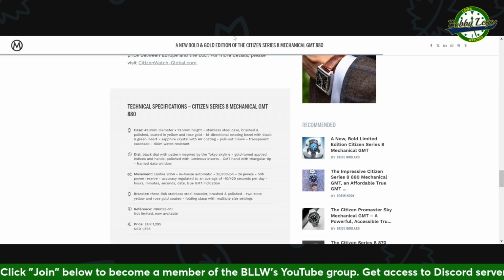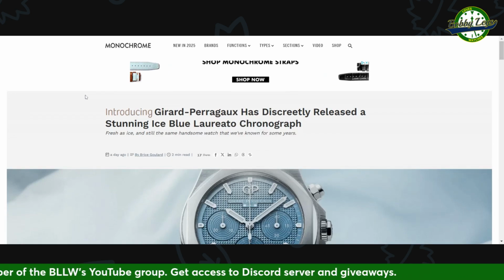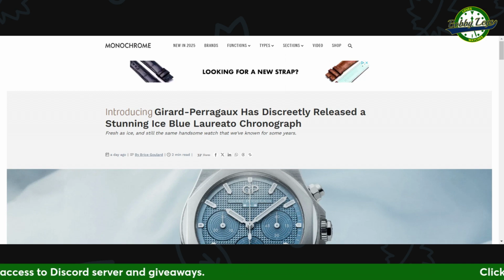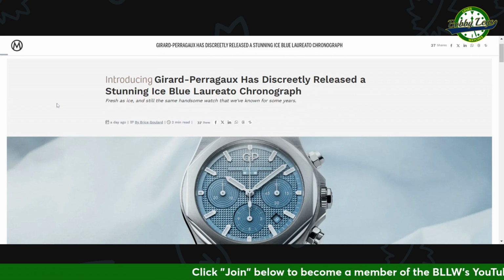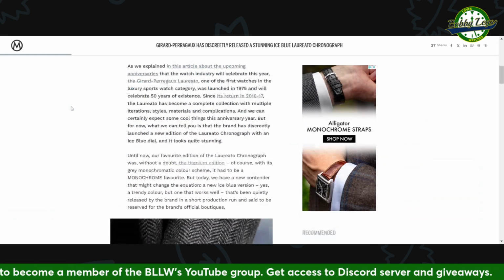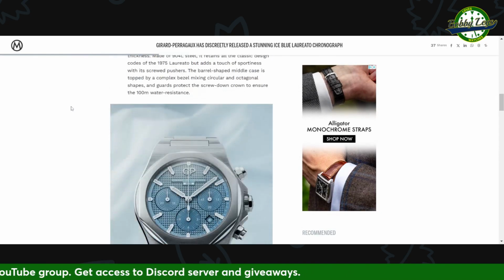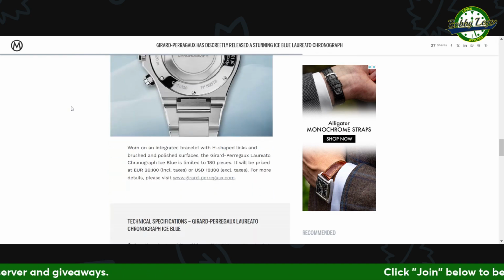Okay, moving along to the Girard-Perregaux, which has discreetly released a stunning watch. We're seeing all the same watches here, just different variations, right? Nothing groundbreaking, but with this ice blue Laureato chronograph, I like this, fresh as ice, and still the same handsome watch that we've known for years. So underrated, the Laureato and the brand in general. Girard-Perregaux, one of my favorites of all time. This is a great looking watch.